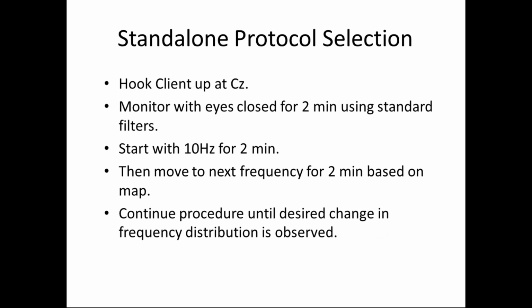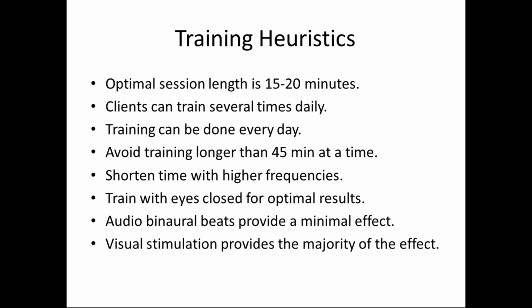But if you don't want to get into all that, you can just use the protocols that are recommended on the map. So we've got an out for you if you don't want to dig too deep into this.